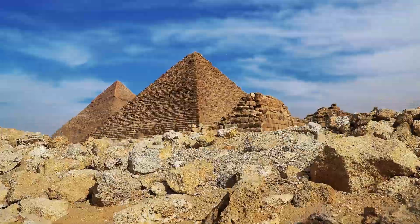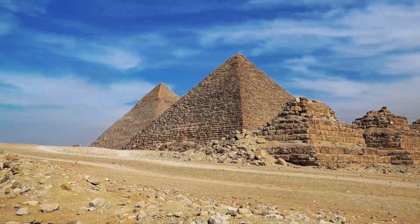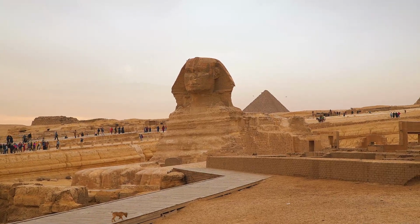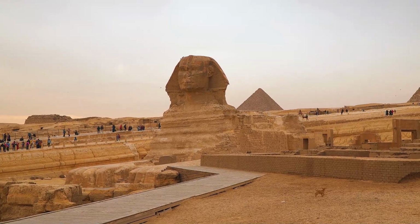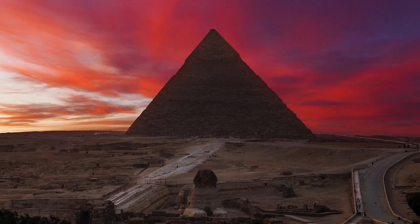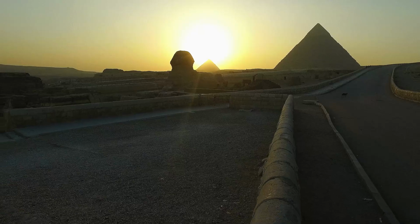All right, let's talk about the future of the Sphinx. With all the erosion, the pollution, and the pressures of modern life, preserving the Sphinx is a massive challenge. But here's the cool part. Technology is advancing. Archaeologists are using cutting-edge tools like 3D scanning and digital mapping to study the Sphinx in ways we couldn't even imagine just a few decades ago. They're learning more about its construction, its design, and maybe even its hidden secrets. Who knows what else we'll discover in the years to come?